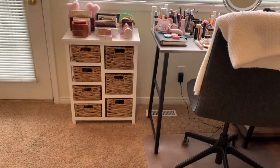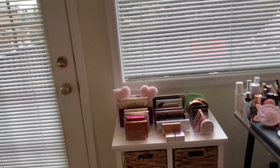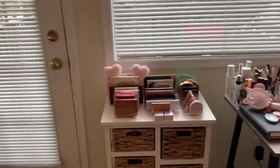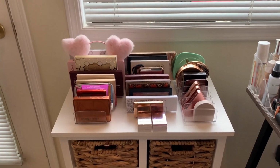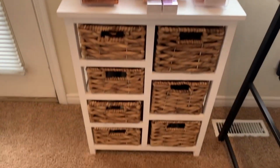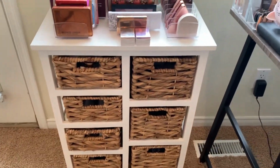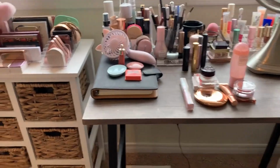And that's where most of my makeup is housed. This does have a little door that goes out onto our upper deck area. That's where I keep my face palettes and some other products that I want out that are a little bit easier to access than when I keep things in those storage drawers there. So on my desktop, let me move this chair out of the way here.